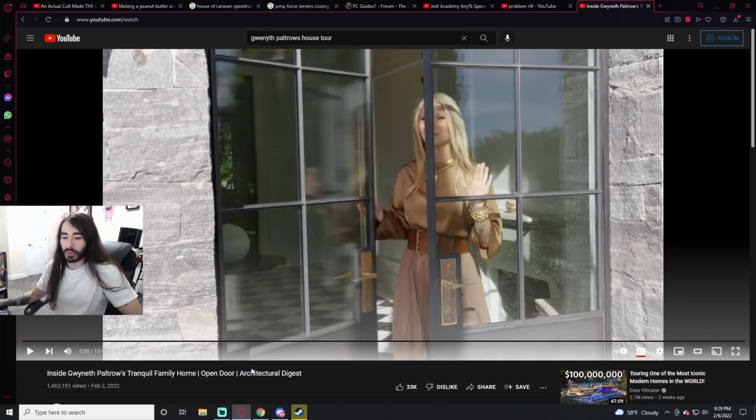Real quick, anyone that's seen this, is there any like titties or vaginas in here? Because this is the lady that made an entire candle line based around her vagina and her orgasm. Okay, no? Alright, we're good then.